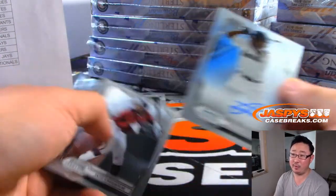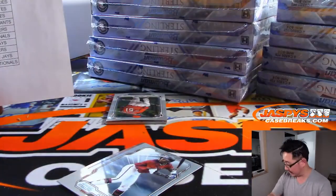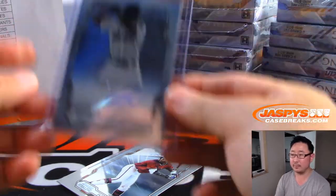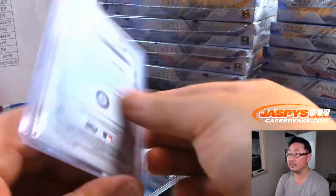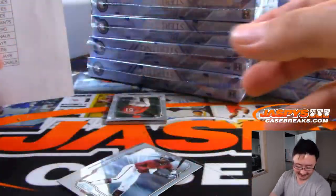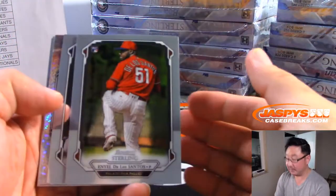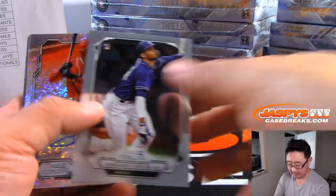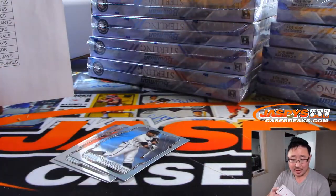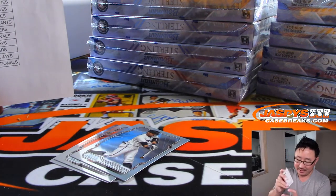Julio Rodriguez for the Mariners. EA with the M's. That's another one of the another guy he was looking for. I want to take that autograph and just kind of center it a little bit right there. Nice Fernando Tatis Jr. and Jonathan India. 32 out of 99 for the Redlegs. That is for Brian Stevens, who got the last spot mojo in the team random and got himself the Reds.